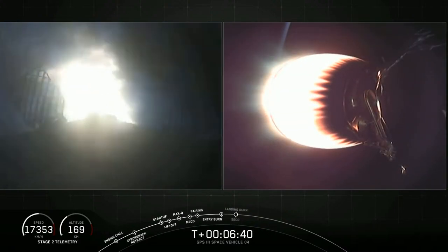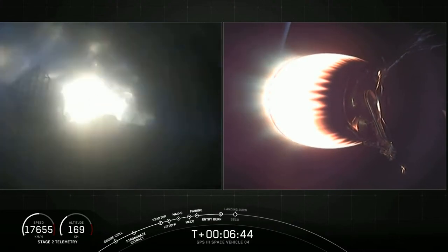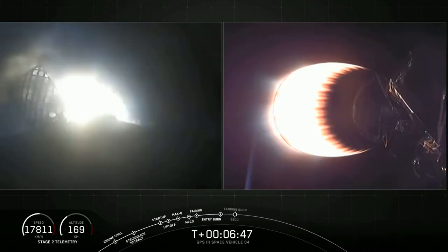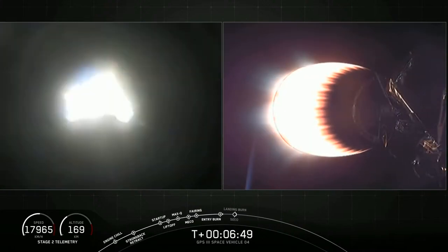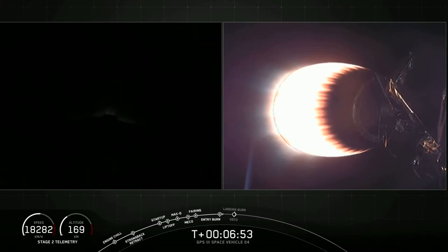You could see the plume started off small and it got a little larger, and that is because we started with one single engine and added a couple engines for a total of three for this entry burn. Stage one entry burn shutdown. And that concludes the entry burn.